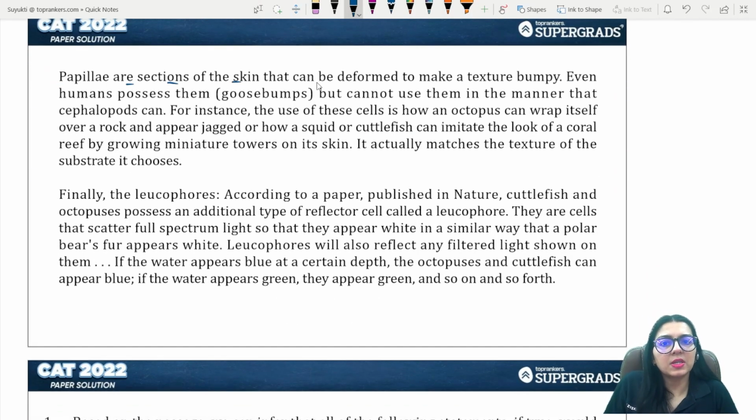Papillae are sections of the skin that can be deformed to make a texture bumpy. So now then comes the papillae. Now these are sections of the skin that can be deformed. Even humans possess them, which we call goosebumps, but cannot use them in a manner that cephalopods can. For instance, the use of these cells is how an octopus can wrap itself over a rock and appear jagged, or how a squid or a cuttlefish can imitate the look of a coral reef by growing miniature towers on their skin. So these are how they enable themselves with these wonderful, marvelous things.